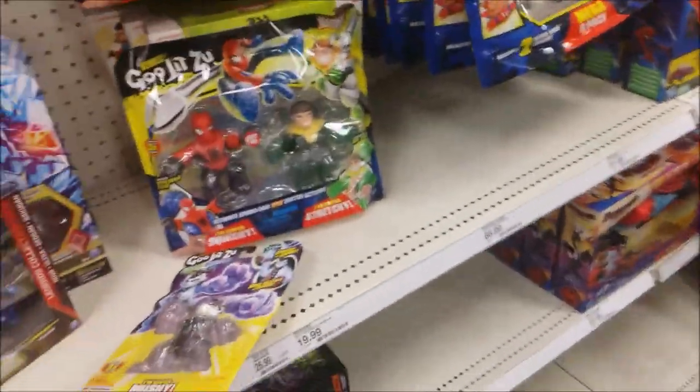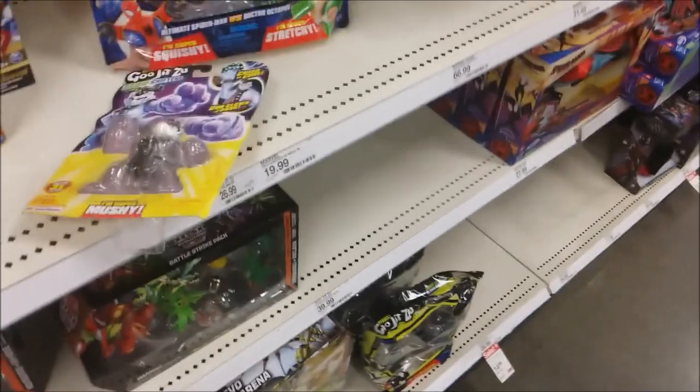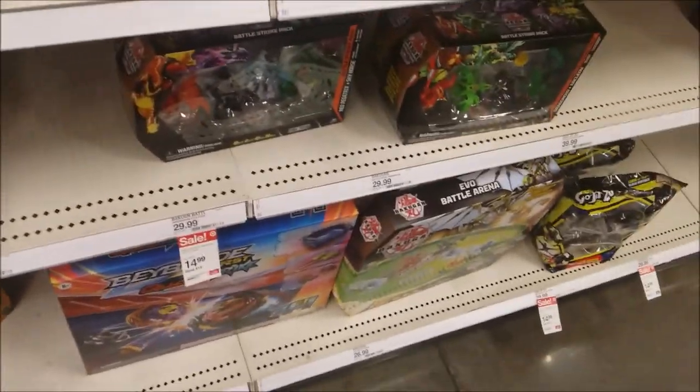So yeah, all right, I'm going to head to Target and show you guys what they have. So yeah, all right, this is a continuation of day 19. I'm at Target. Look what I found. I found this, but look, it's on clearance for $15. So I'm going to get this. I'm going to get a Skyhorse.